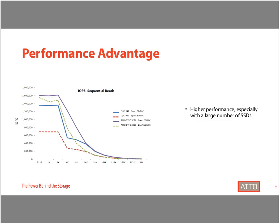You'll notice that especially at the lower block sizes, ATTO is able to get a pretty significant performance advantage over our competitors. The reason that's important is that more performance allows you to support a much larger number of SSDs. And we know that our customers are trying to maximize the return on their investment. So the more SSDs you can support on a single Fibre channel adapter, the better.